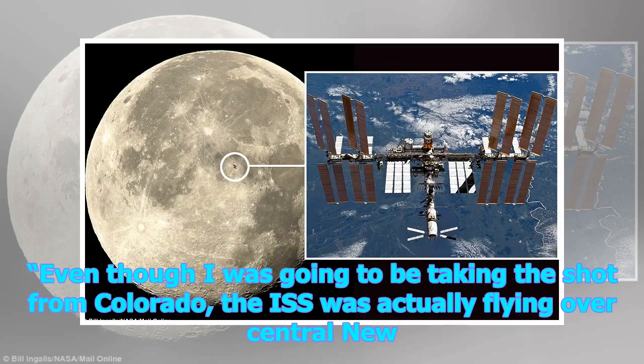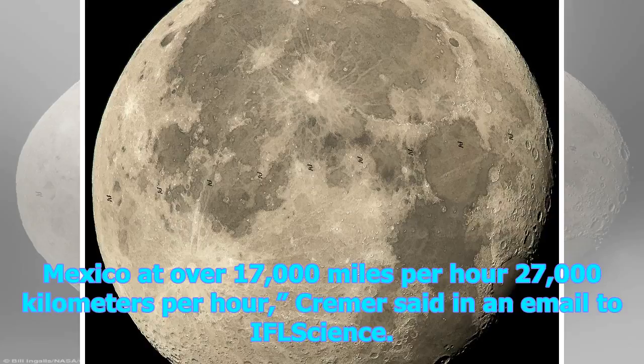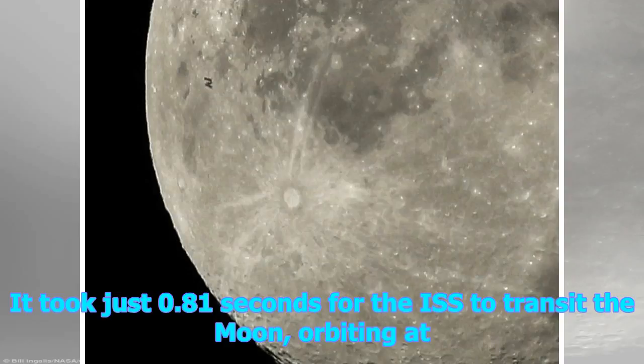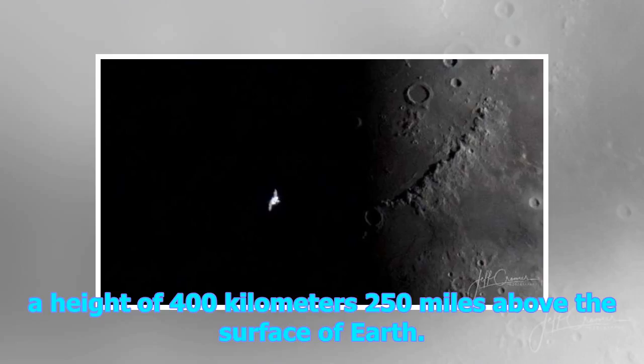"Even though I was going to be taking the shot from Colorado, the ISS was actually flying over central New Mexico at over 17,000 miles per hour, 27,000 kilometers per hour," Creamer said in an email to Space.com. He snapped the image using a Celestron C8 telescope and a Canon 7D camera. It took just 0.81 seconds for the ISS to transit the Moon, orbiting at a height of 400 kilometers, 250 miles above the surface of Earth.